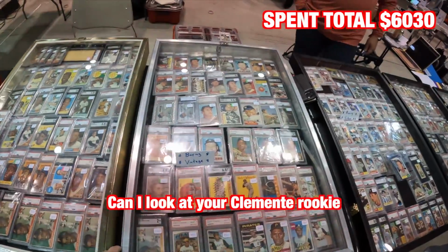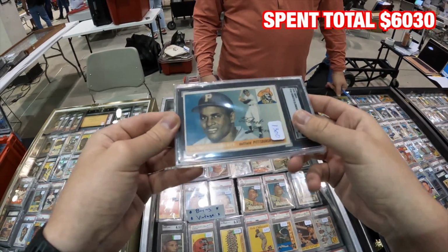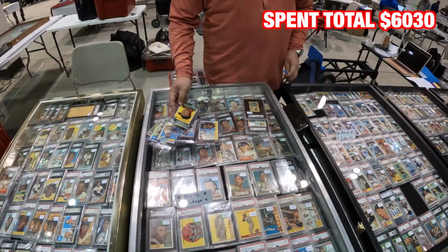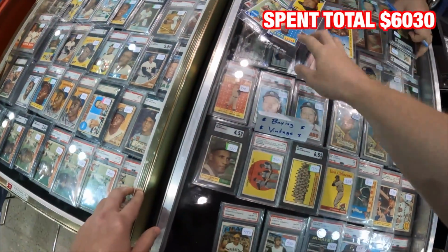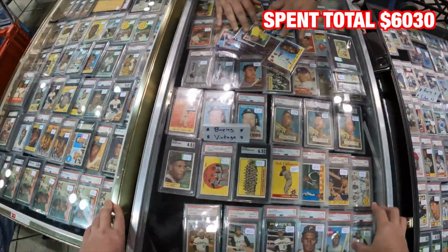Do I look at your Clemente rookie too because of the fading, I assume? Unless I'm missing something. It's a good looking example though. What do you think it could be on all of this? 1650. So you have, what's the breakdown? How much is that about? 1400 here. 14 there. And 250 here. 250.